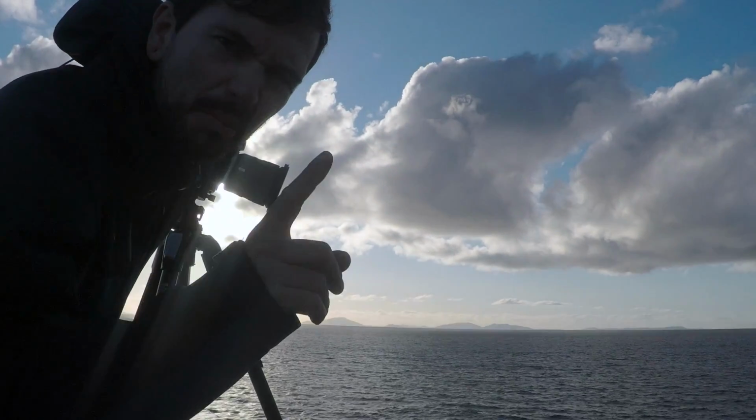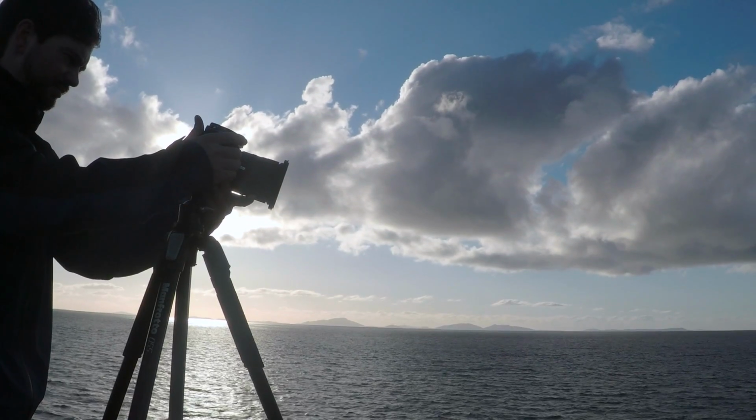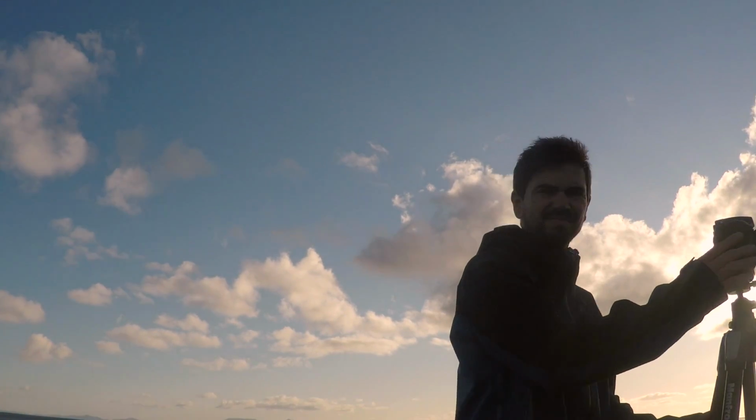So there's shot number one. Not convinced about this. I think when there's more flowers, this is going to be much better.